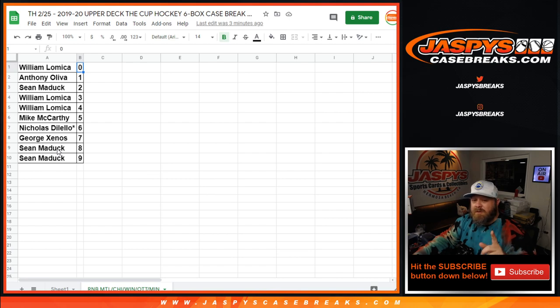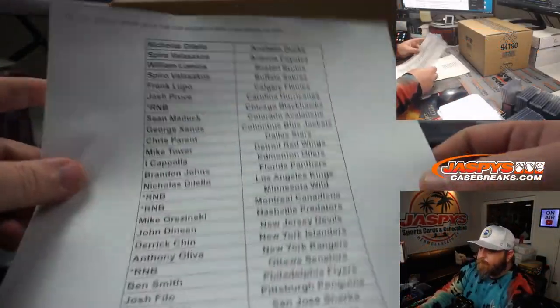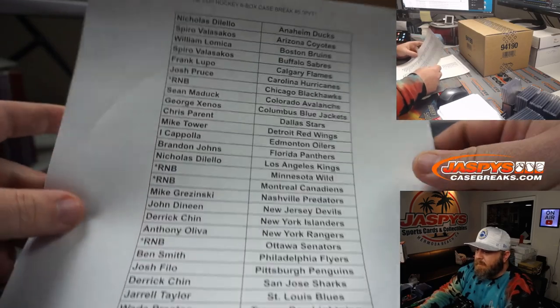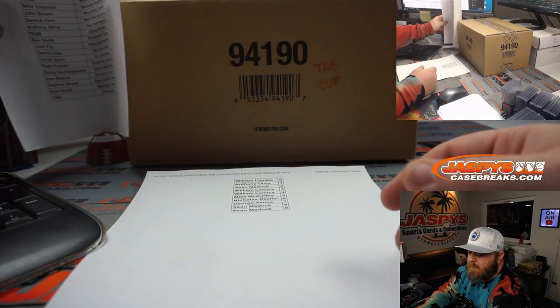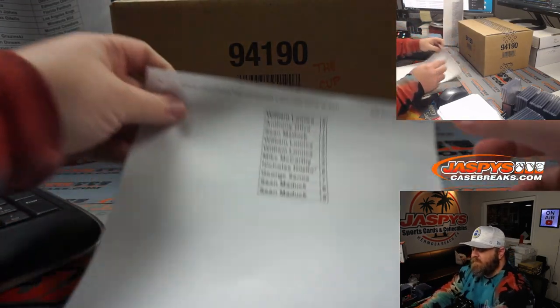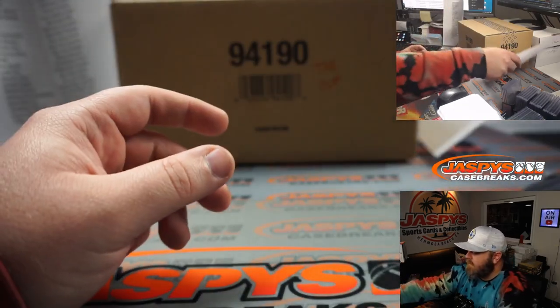Any non-numbered cards for those 5 respective teams will be randomized as one group at the end of the break to one person in this random number block as well. So here are those lists finalized. Like I said, you can see the random number block spots there, and the random number block itself right here. So that's going to go right there.